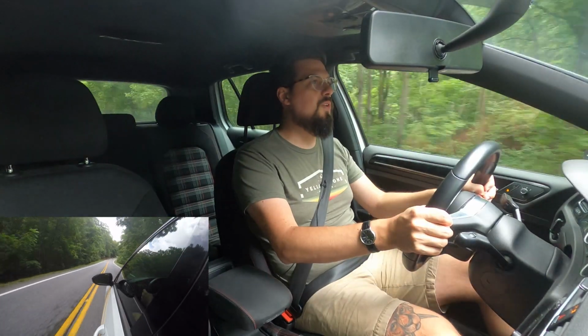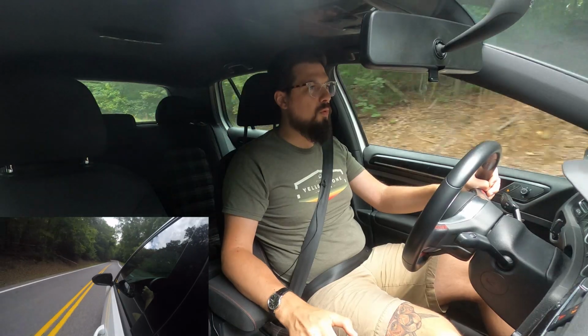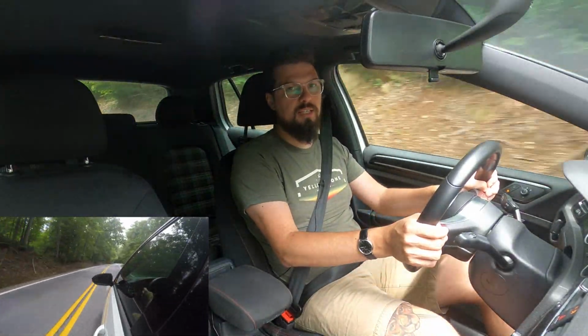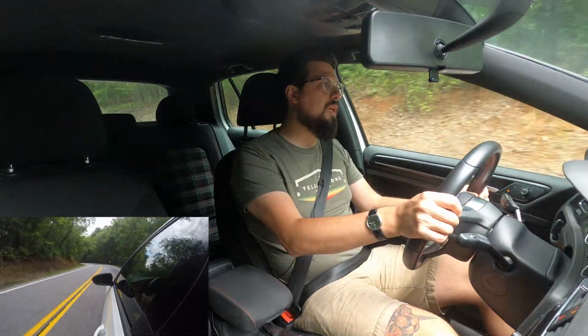And the back end feels like it stays very planted. I know a bigger anti-roll bar in the back is a popular modification. I don't feel like it really needs it unless you put grippier tires on it. If you're doing more of a performance build and less of just a daily driver that you want to be able to use for 4 seasons, I don't really think you need a thicker bar.